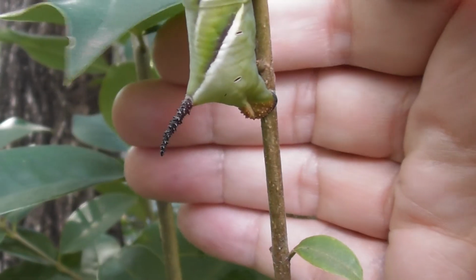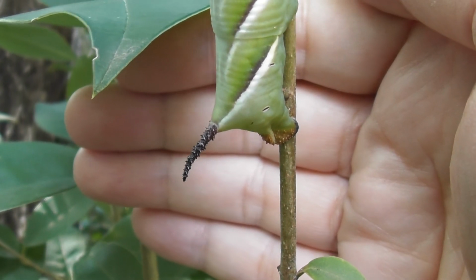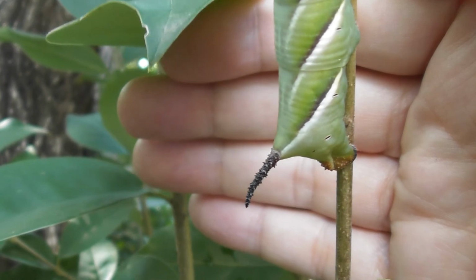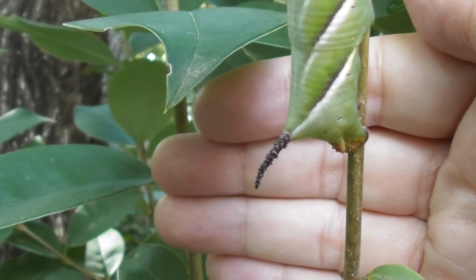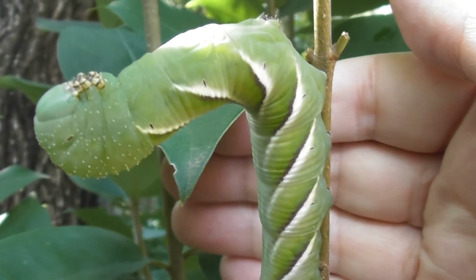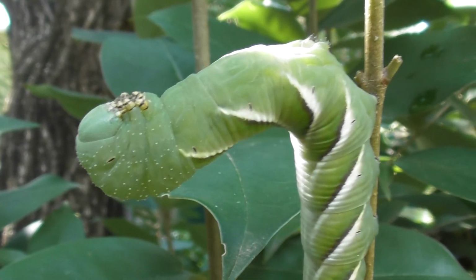I don't want to be stung by the sting, do I? I don't know if it's a stinging kind, but I have been stung. I suppose it's a bit like the hairy caterpillars. It's just one single hair that's been turned into a sting. Maybe it's not a stinging caterpillar, but I don't want to take any chances.